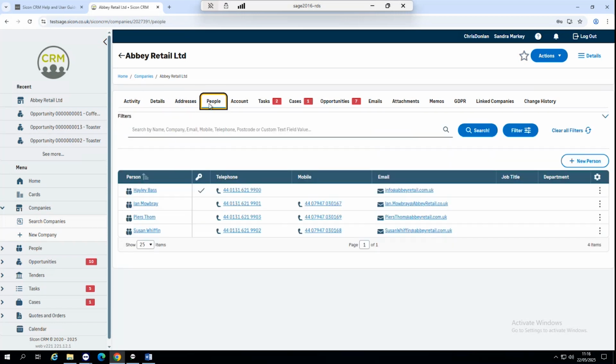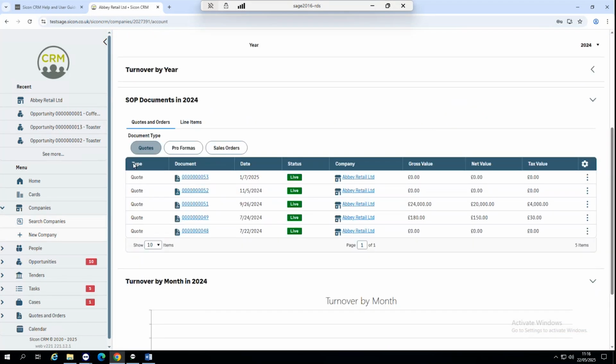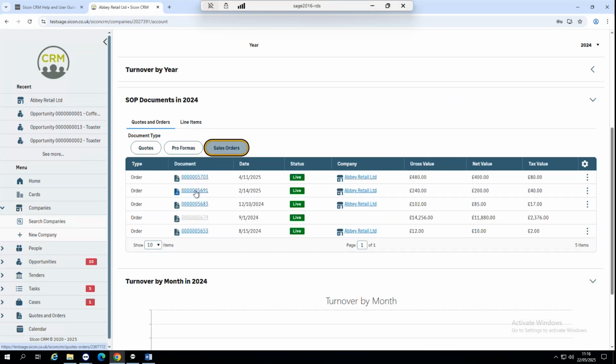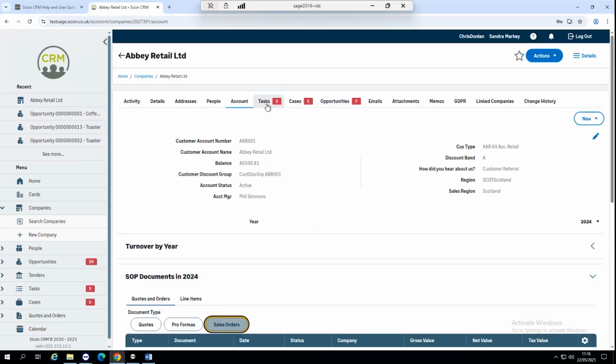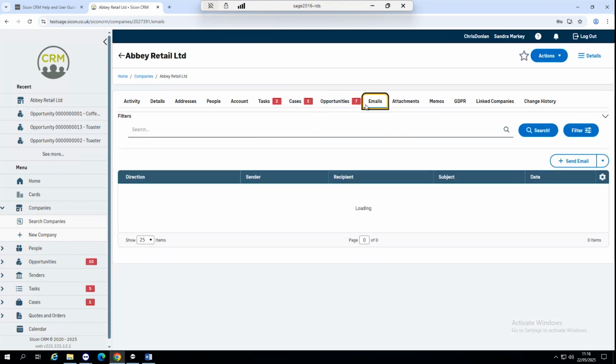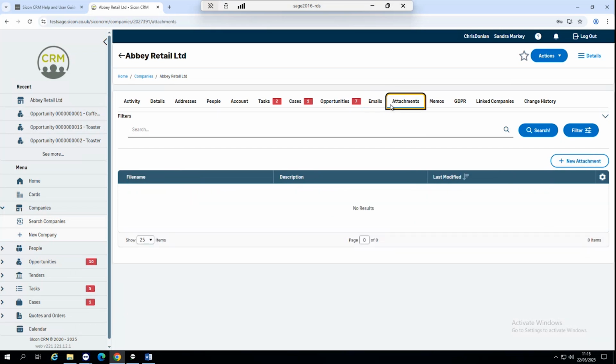I can still see all my contacts. I can add contacts, edit contacts, exactly the same freedom of working with the data as I had inside of Sage. I can see my current situation with quotes, my pro formas, my sales order history. I can look back on any one of those orders and bring that information up to the screen. I've still got access to all my tasks, my cases, my appointments, my emails. Again, you've got your direction, inbound, outbound. I can send email here as well. If I've got any attachments, they'll show in here just exactly the same way.